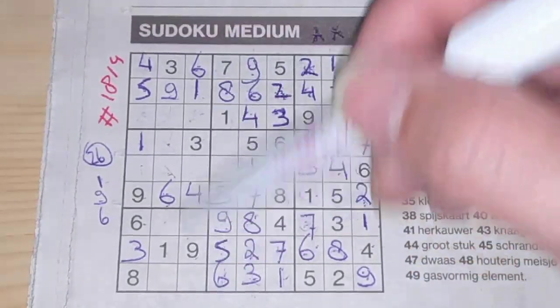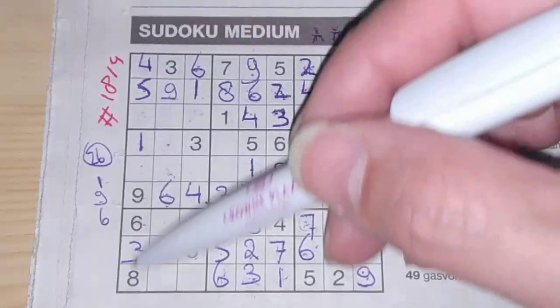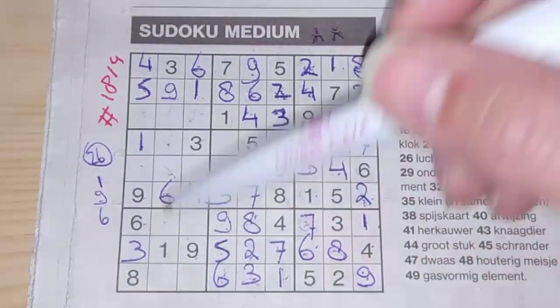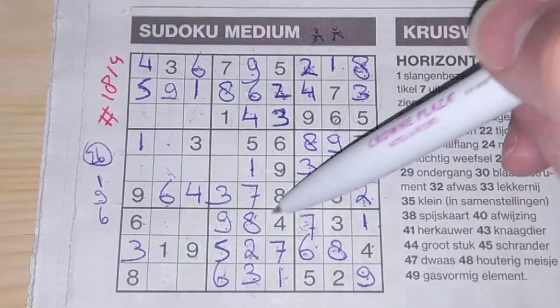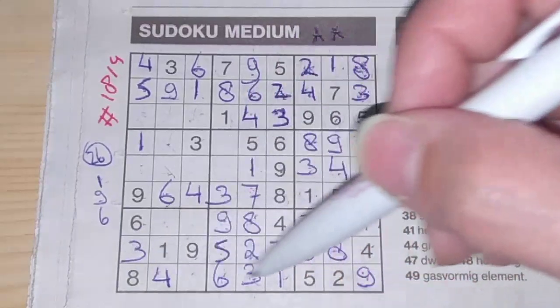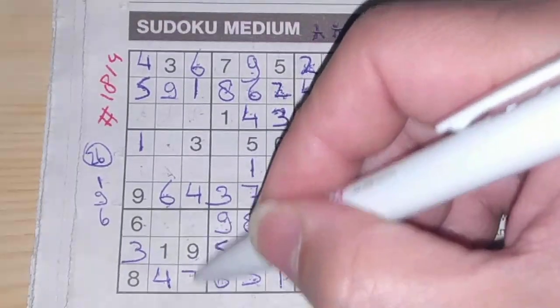4 in this column, third column, 4 in the first column. So the column between, the second column, the only 2 places for the 4 should be here or there. We see here 4, no 4 there. 4 should be there. 1 box left in the last row for the number 7.